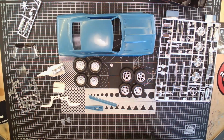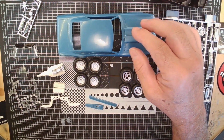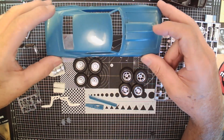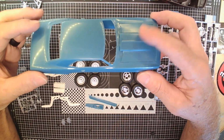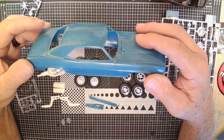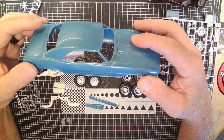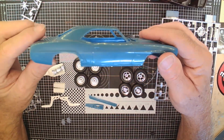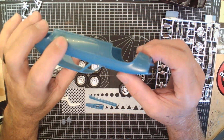Let's see, what else are we going to talk about? The backstory to this is I've always loved the '69 Camaros, or the first generation Camaros, '67, '68, '69s. The '69, however, is probably my favorite body style of all of the Camaros. I've always been a fond admirer of them. I've owned one, so I really do love this body style.